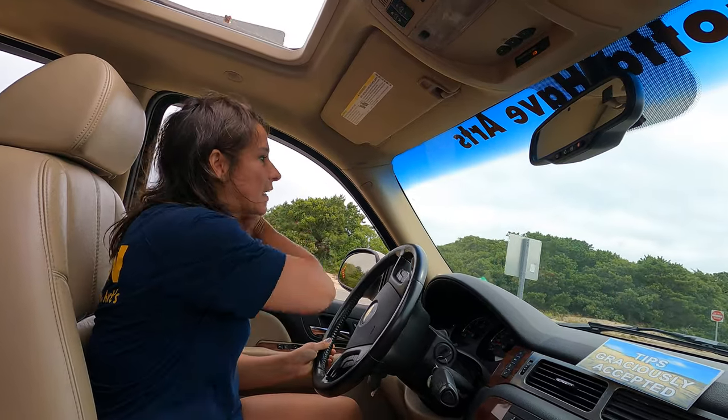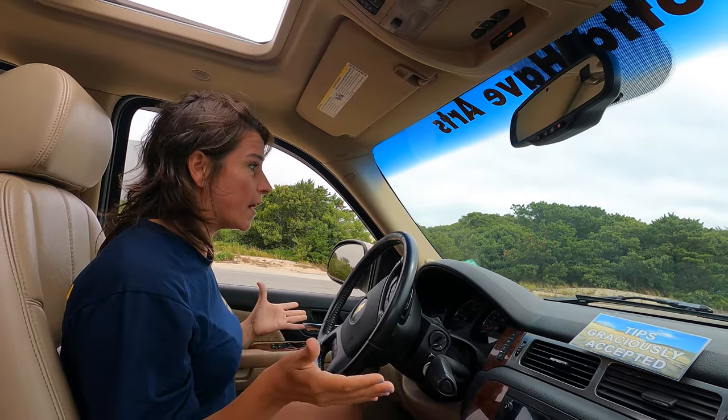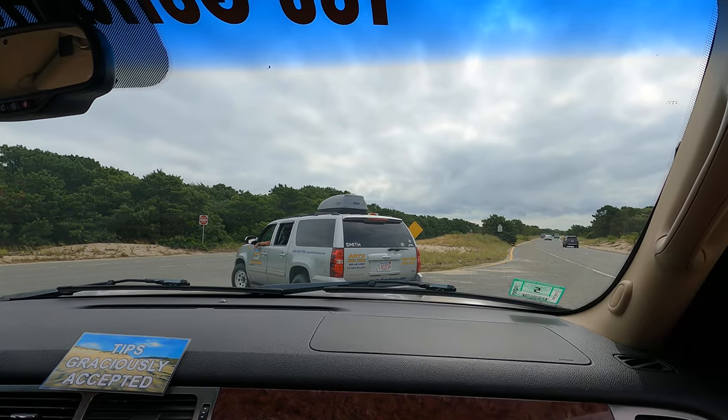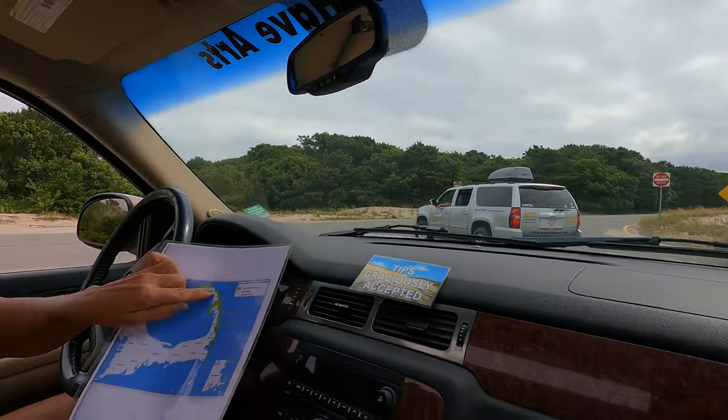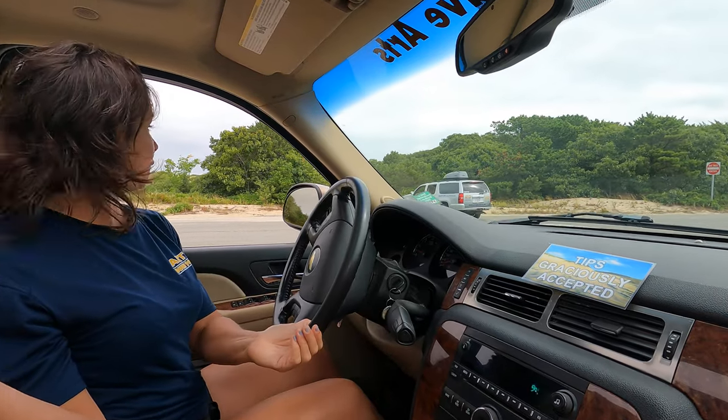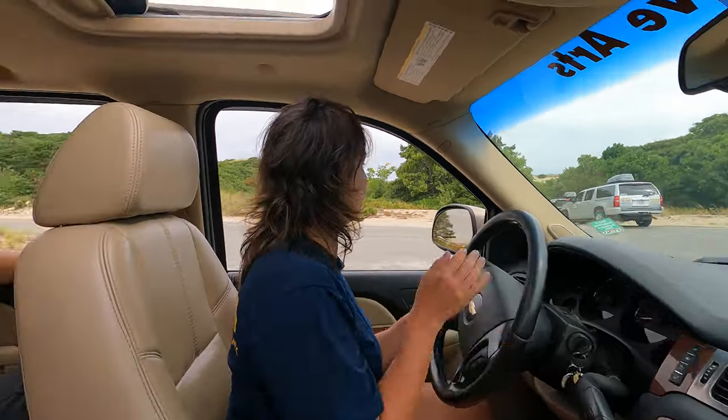Cape Cod was the second area in the United States. Cape Hatteras was the first. There's 12 areas in all of the United States that are a part of the National Seashore. So this is a map of Cape Cod. Everything in green is the National Seashore. That's 44,000 acres of land.